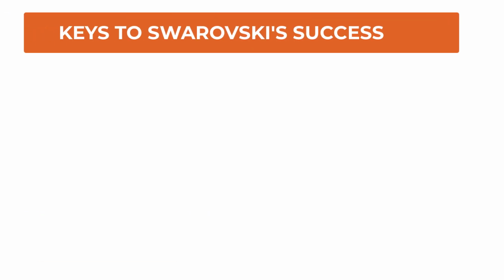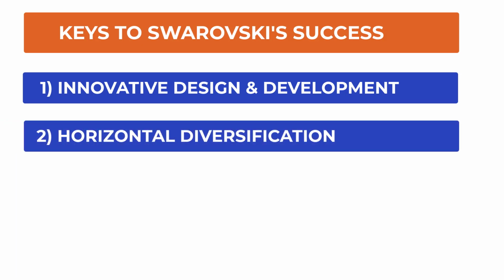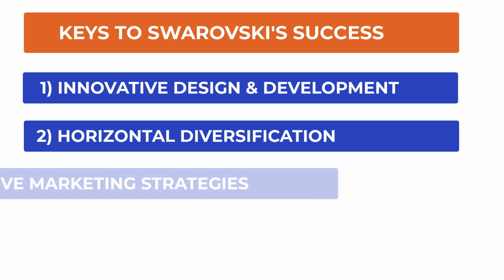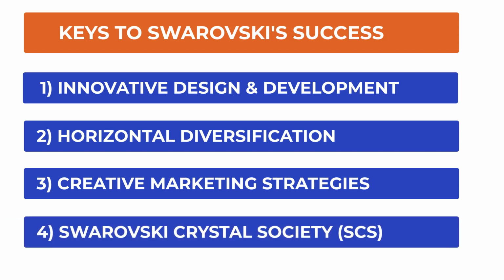The keys to Swarovski's tremendous success are valuable lessons. 1. Innovative design development with high-quality materials and manufacturing methods. 2. Horizontal diversification with a wide range of figurine subjects and sizes. 3. Creative marketing strategies, including memorable campaigns like the Marilyn Monroe dress and the staging of the Oscars. 4. Subscription-based customer loyalty programs through the Swarovski Crystal Society.